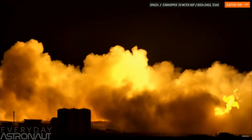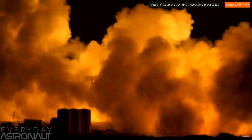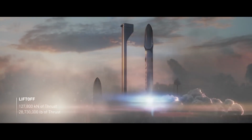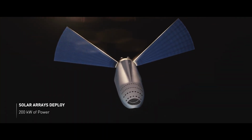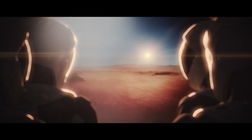This footage is coming from Everyday Astronaut, and he pretty much saw a big cloud of smoke. But apparently the Starhopper did hop and it was successful, so it's a sci-fi thing, guys, that we are witnessing. We are witnessing the building of a spaceship that will take humankind to Mars to actually land and build a base on the planet. This is what we're seeing. We're living in the times where they are testing a ship that will fly people to Mars.